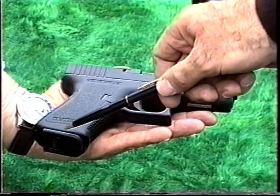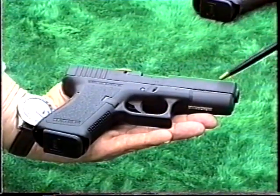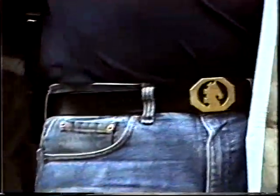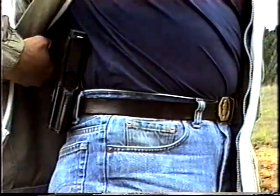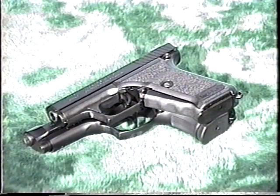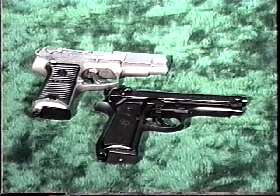Concealability. Concealability is a result of a combination of factors: pistol height, length, weight, and thickness. Most civilians, many law enforcement officers, and some military personnel need to carry their pistols concealed. Obviously, things such as an increase in caliber, magazine capacity, etc., can have an adverse effect on concealability. Those factors become a trade-off where concealability is important.